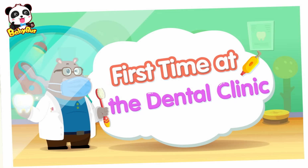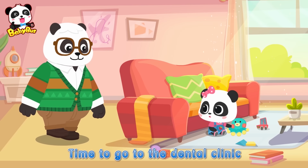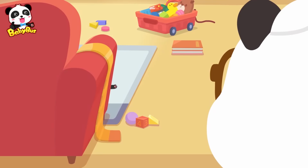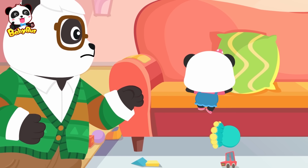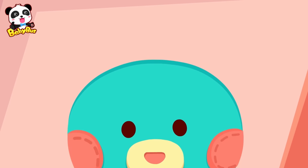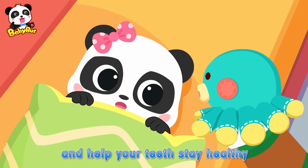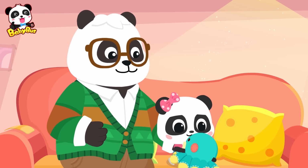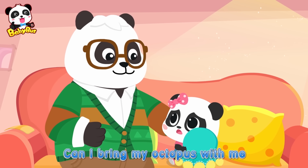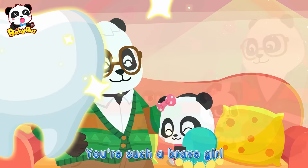First time at the dental clinic. Mew Mew, where are you? Time to go to the dental clinic. Sweetie? No, I don't want to go. Come on, we need to go now. It's not a scary place. The dentist will check your teeth and help your teeth stay healthy. Daddy, can I bring my octopus with me? Sure. You're such a brave girl.